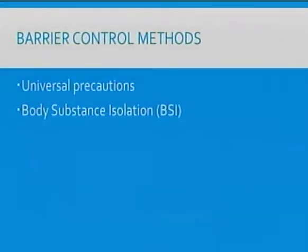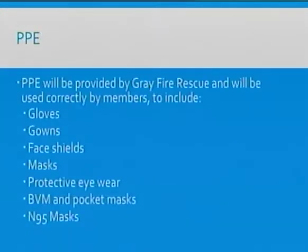So the first of these are barrier controls. These are controls which create a barrier between the employee and the potentially infectious material. These are commonly called universal precautions or body substance isolation, or BSI. These include all the PPE that Gray Fire Rescue makes available for members to use, such as gloves, gowns, face shields, masks, protective eyewear, BVMs, pocket masks, and the N95 masks.